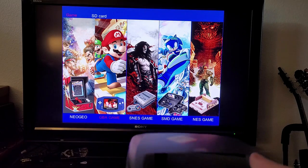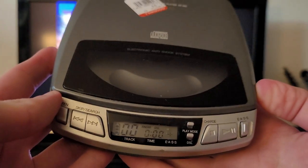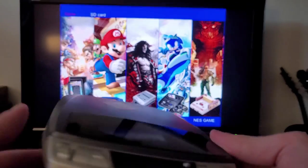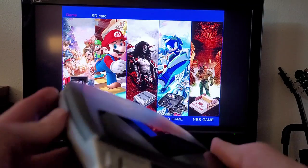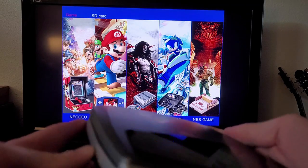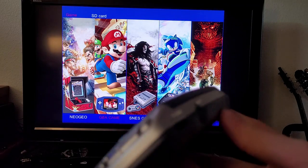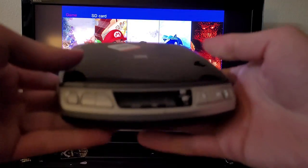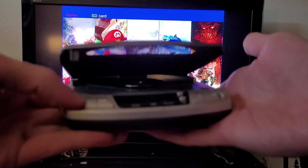Hey, look at that. We've got a display and a battery indicator, and it sounded like the disk mechanism was trying to detect whether or not there's a disk. Uh-huh. And here's an open button. Bam.